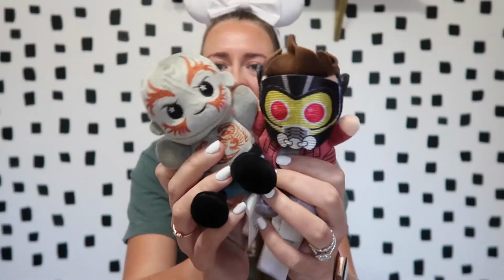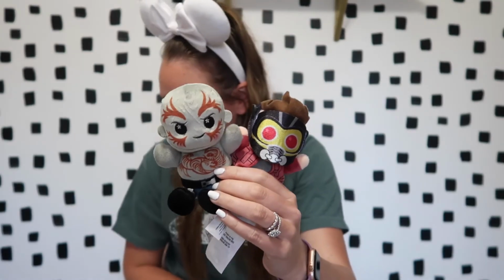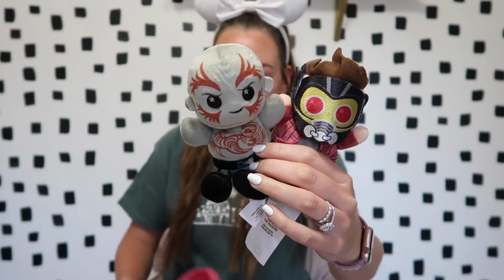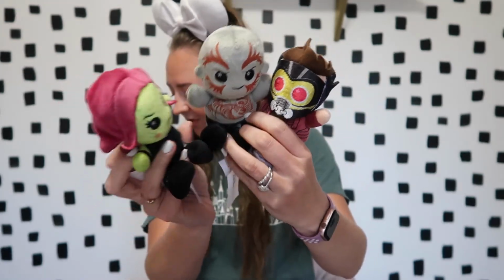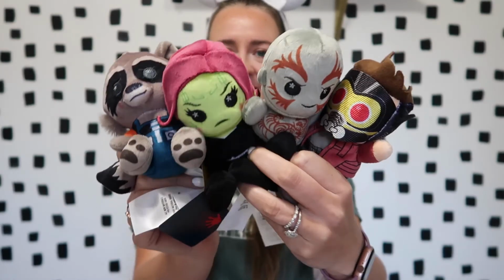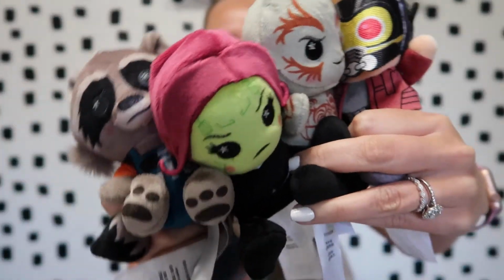Yes. All right, so let's look at these guys again. So we have Drax and Star-Lord, and then, right, that's his name. Yeah, so we have Drax and Star-Lord. Then we have Gamora and Rocket. And now we just need Groot to complete our Guardians of the Galaxy collection. Look how cute they are.